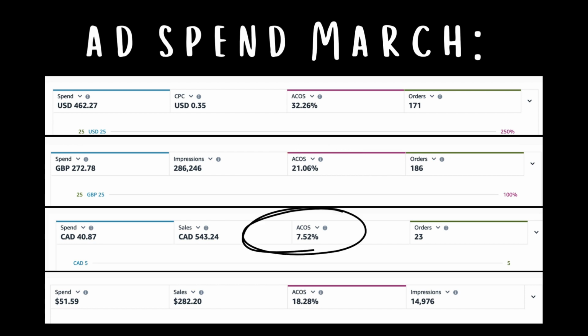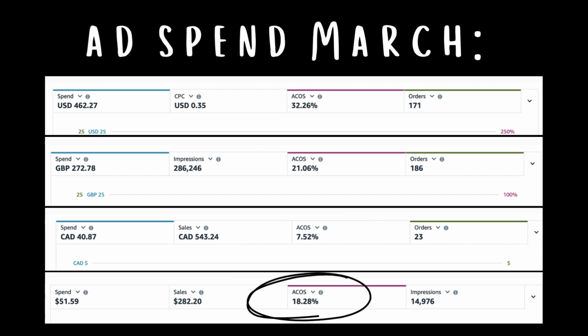In Canada, I spent $40 Canadian and the ACOS was only 7.52%. And that actually led to over $500 in sales. I would like to try and capitalize on this a little bit, because obviously the ACOS for one of these ads is really very low at the moment. So lastly, in Australia, I spent 51 Australian dollars and the ACOS was 18%. So again, that's really good for me.